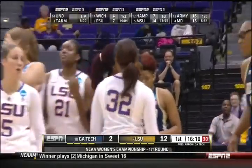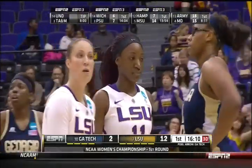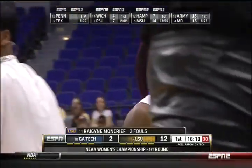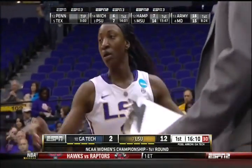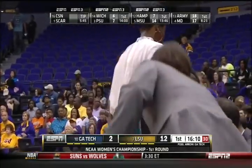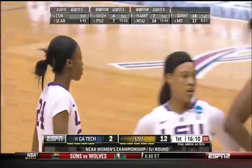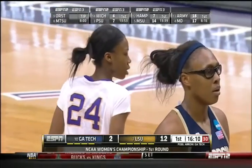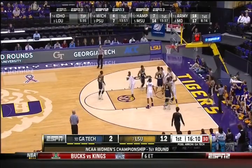Unfortunate turn of events for Moncrief. Her second personal foul early in this first half. Well, you're exactly right. But they do have a nice player to come off the bench. Deshaun Harden, the junior college transfer, has been starting for Reggie Moncrief, and she went out a few games back. So they don't lose a lot with either one of those players on or off the floor.